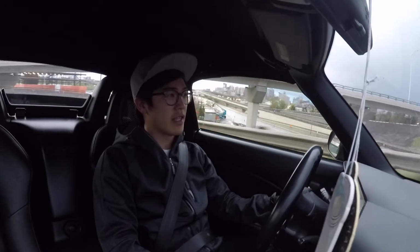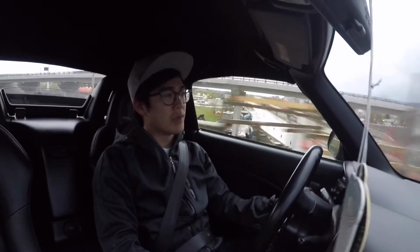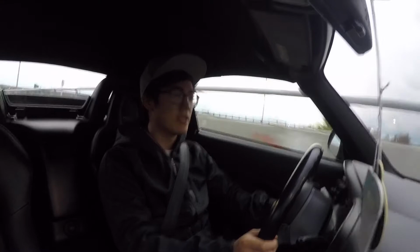Noise-wise, it's actually better with the top down. These S2000s aren't known for being the quietest car or anything like that. I'm just going to be getting onto a little local freeway here, so I'll open it up a bit. Probably won't be able to stretch out the legs too much.